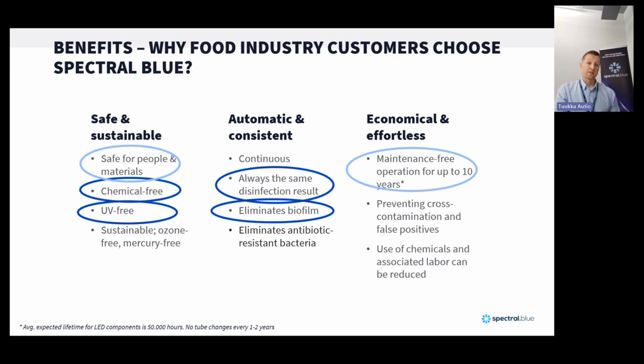Then an important aspect is the automation and the consistent performance. That means that as it's not dependent on the human operator and the light reaches even the small gaps in the room, then you get the same disinfection performance every day, 365 days per year. Always the same effect, same energy, same intensity. So you can count on the results. Blue light also can penetrate and eliminate biofilms effectively, unlike traditional methods. So that's an important aspect.